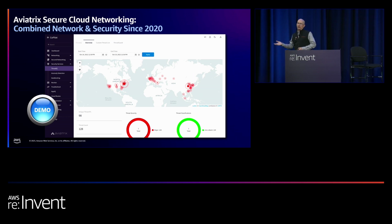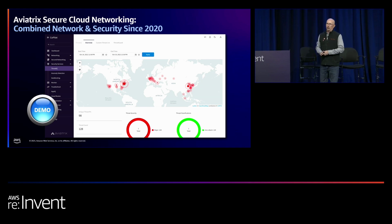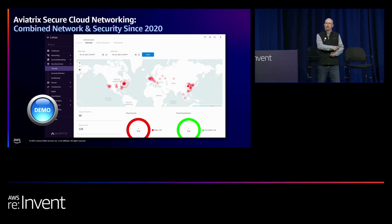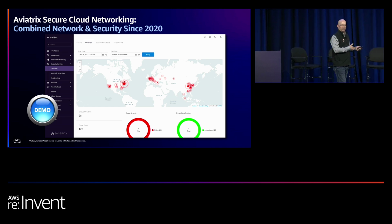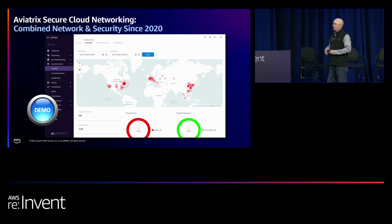Now, as I mentioned, we started in 2020 taking advantage of this distributed cloud architecture, this distributed system. And then what we did there was called Threat IQ. Now, what Threat IQ did is it leveraged the fact that we could see every packet flowing across the network. And we would look at the source and destination address of that packet and compare it to a database of malicious IPs. We didn't actually make the database for the malicious IPs. It's made by Proofpoint, the same guys that do it for GuardDuty.